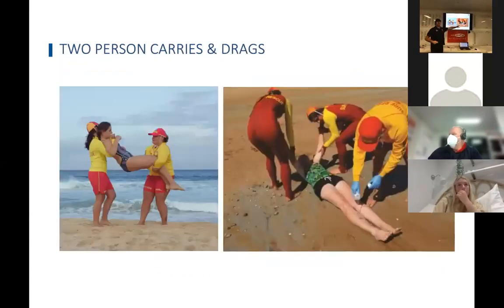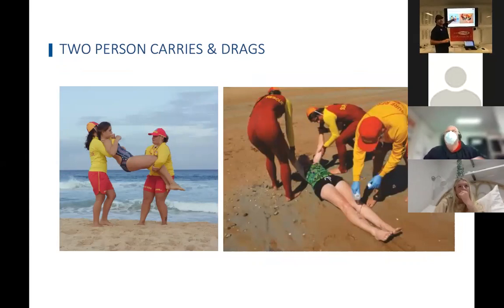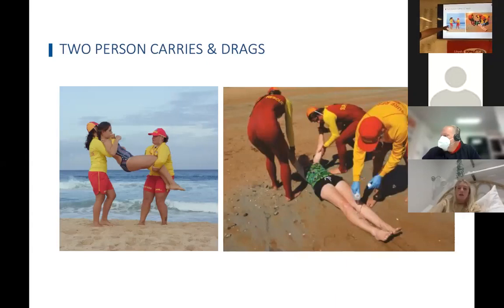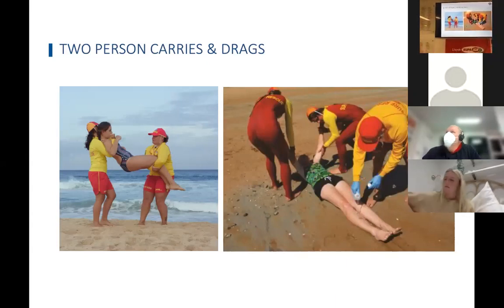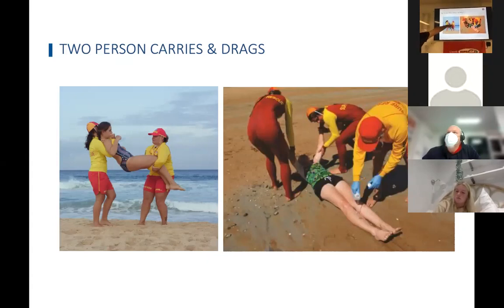The carries and drags, remember I mentioned this before, imagine you've got an unconscious patient, you've just taken them out of the water. Thanks there, Ben. If you look at this girl here, they've taken two people to carry her up the water. Typically that would be an unconscious patient because they can't walk up the sand themselves. One person has to get on the back with their trunk, so we call that the trunk. This person's on the legs. So that's the trunk and legs carry, which we typically do for an unconscious person.